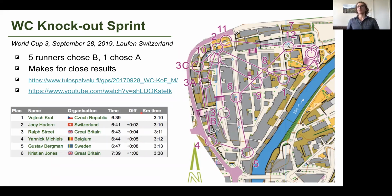So personally, I'm undecided on this format. I enjoy the head-to-head racing of running an unforked course against other people. But I don't really like the choose your own forking ahead of time.